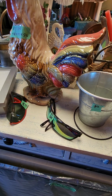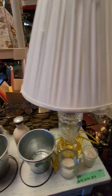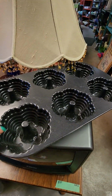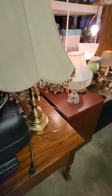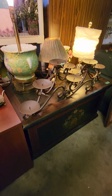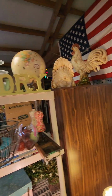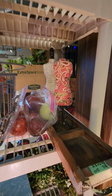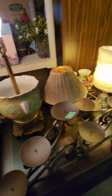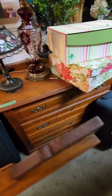Some vintage sunglasses, ski glasses for my folks. Boy, tons of candles. Some cool glasses, a gaming TV. A lot of stuff for baking. Lamps. This is a little trunk slash bench. Candle holders again. Cute little laundry sign, a globe, some roosters and chickens, and little pincushions and faux flowers and gift boxes. Let's see. This mirror goes with this dresser that's hiding under here.